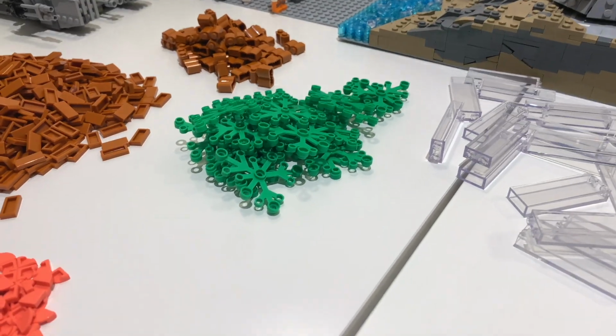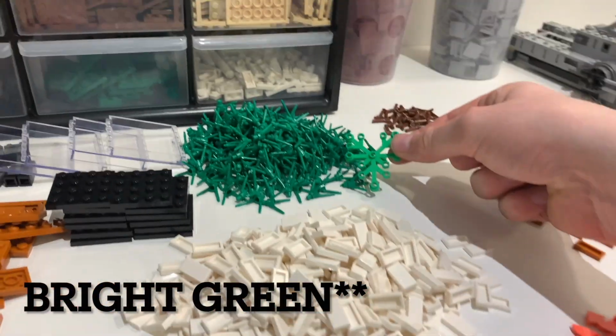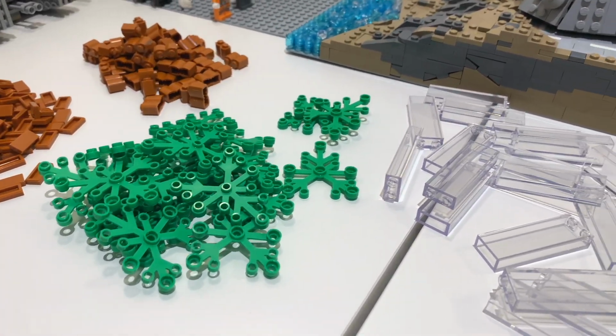Then we got some leaf pieces. I believe these are actually in the lime green color. If we compare them to the normal green over there, they are slightly lighter. So I haven't actually got any of those before, so they'll add some nice texture to the leaves that I add onto plants and that sort of thing.